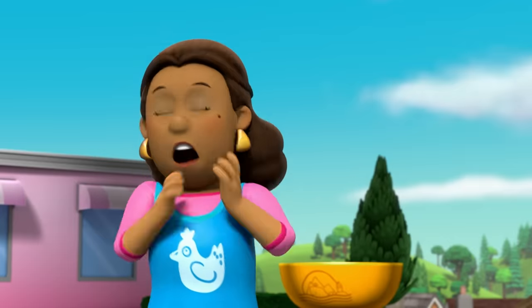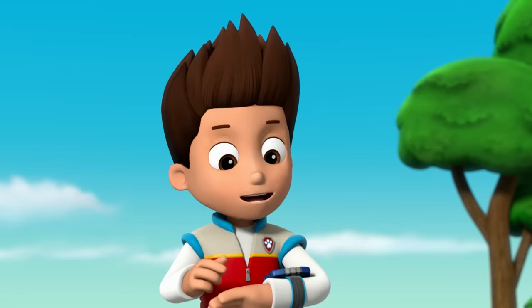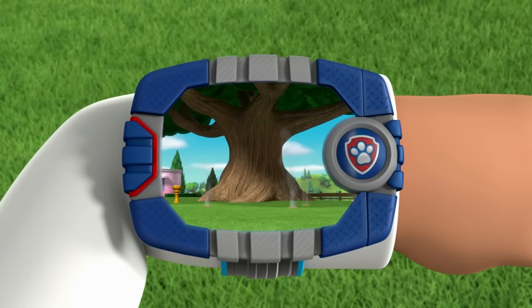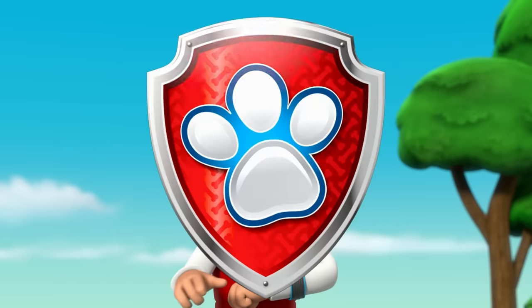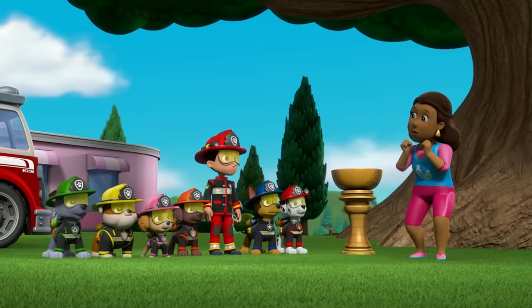Oh, no! Everyone, out of the park! Hi, Mayor Goodway. Is everything ready for the opening ceremonies? Well, it was, but now there's smoke coming out of the field. No field is too smoky, no pup is too small. Thanks for getting here so quickly, Paw Patrol.